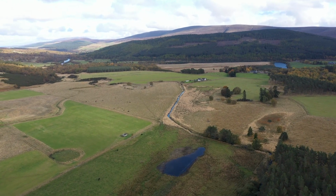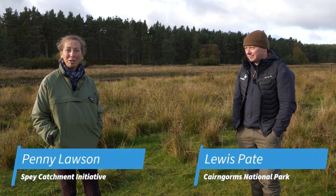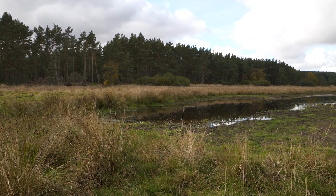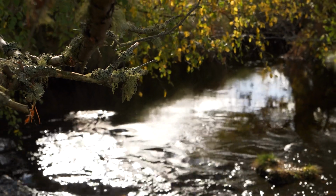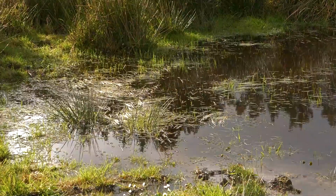This is Delliefure Farm. We're here to have a look at some floodplain and wetland restoration work on the farm. This was a project where the thinking about it started probably back in 2020, and it happened about a year ago, September 2021. The objective to start off with was really to do with a catchment management project.